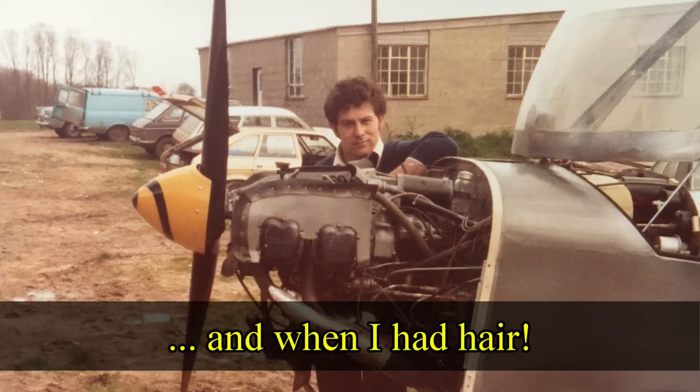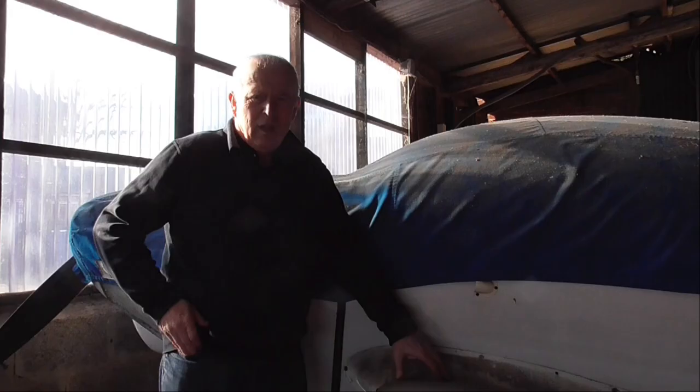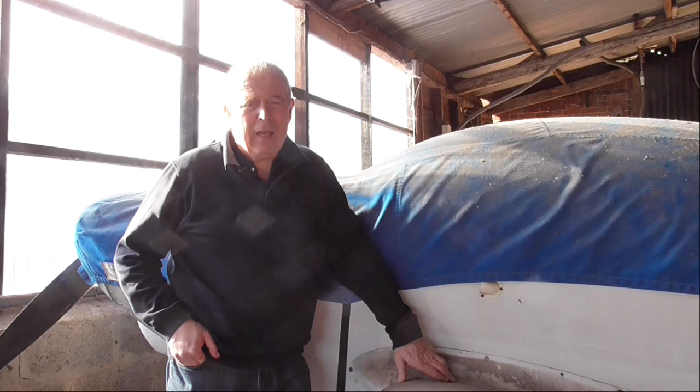the 19th of July 1980, we picked this one up from Taunton and we were heading back here to Nayland. Things had been going reasonably well. She was flying nicely, fairly fast, and we got as far as the Lee Valley.